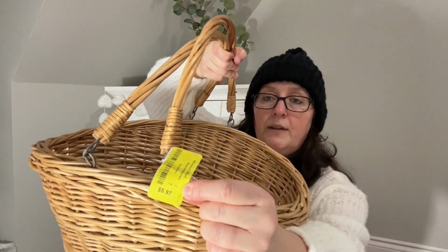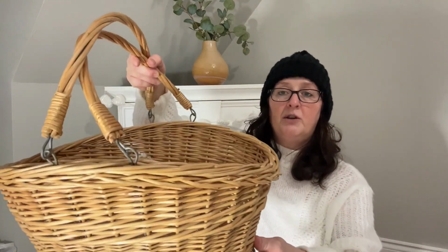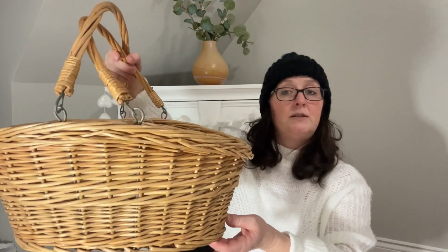I need some storage, and I'm trying to collect some baskets for storage. So I saw this, and this is absolutely beautiful. Again, in wonderful condition. I paid $5.97 for that. Not sure if you can see it, but yeah. So that was a great deal. Like I said, basically in brand new condition, and this is actually going to be a basket that I put my home decor in, because I have a closet where I have a bunch of home decor, so this is perfect. This is exactly what I wanted.